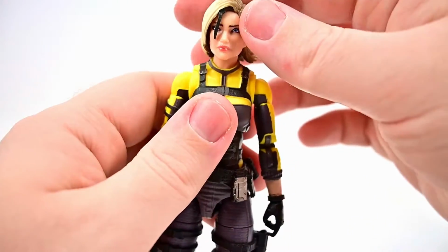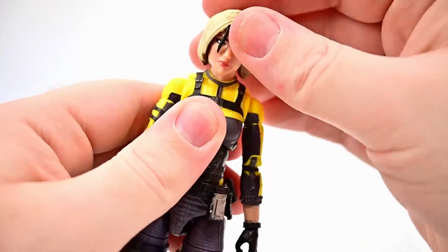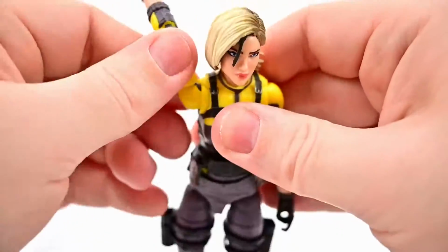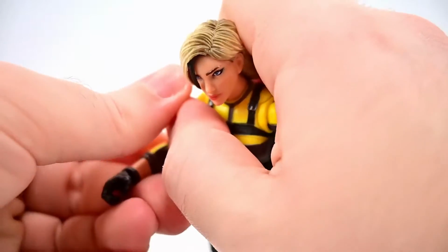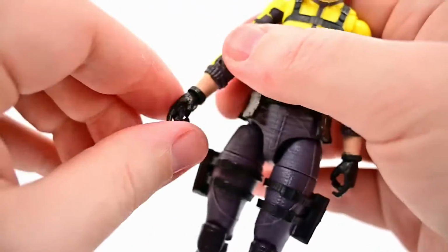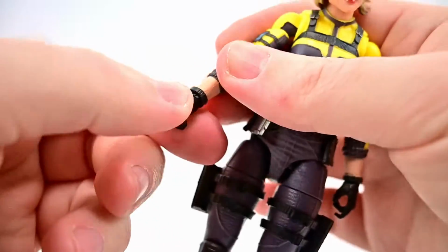But for movements, we get the head that'll twist all the way around, can look down that far and up that far, so pretty decent movements there in the neck. Shoulders can come up to 90 with, of course, the butterfly joint back and forth there, and rotate all the way around. We get the bicep twist and the double elbow joint. That, as usual, is really stiff on her, but can bend all the way up on itself, so really good range for that. And then we get the wrist that'll twist all the way around, and she has the up and down hinge in the right hand there.